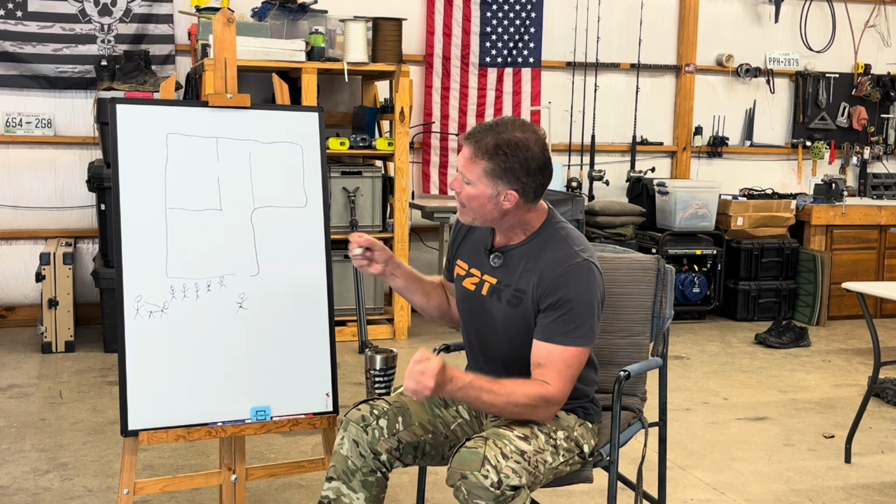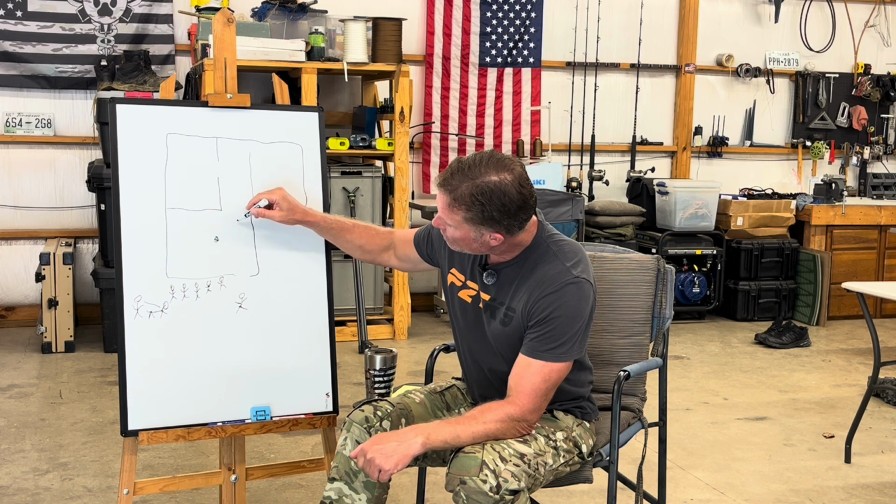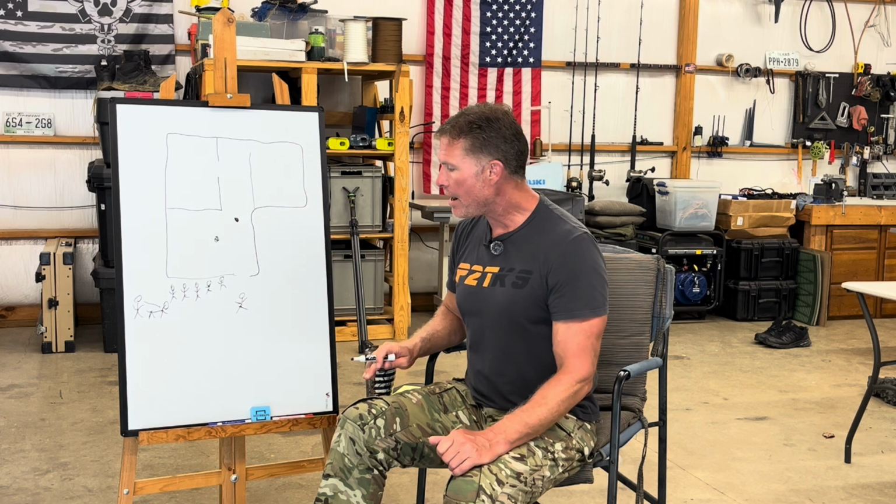Why are these things important? All of this matters. None of this is just me pulling it out of my beezer and feeding it to you. This is all for a purpose. Have your helper try to throw the ball somewhere out here in the middle or out here in this lead hallway in the imaginary floor plan that we've got here.